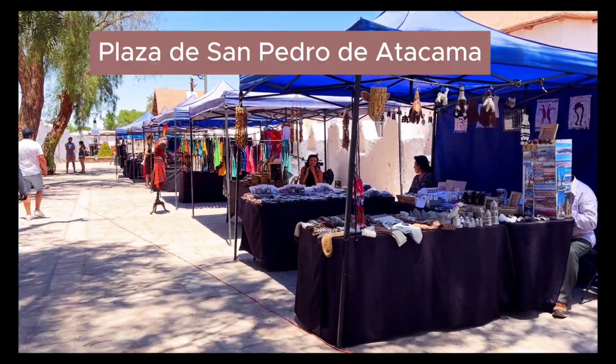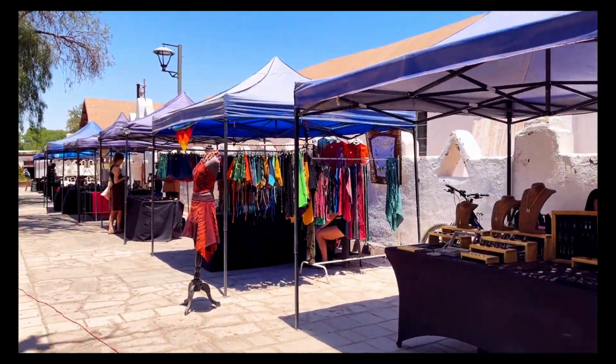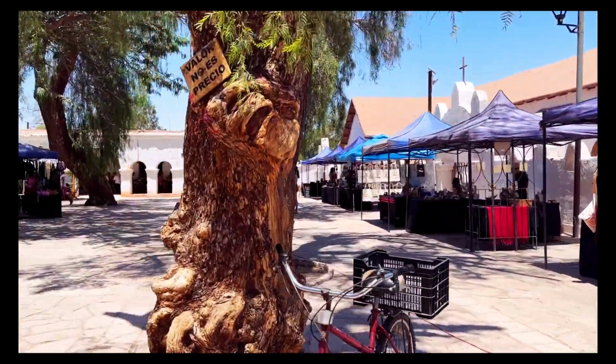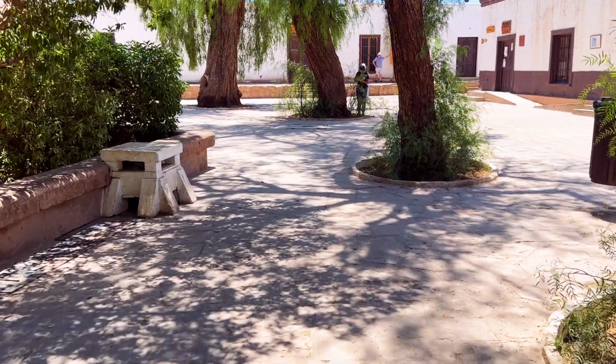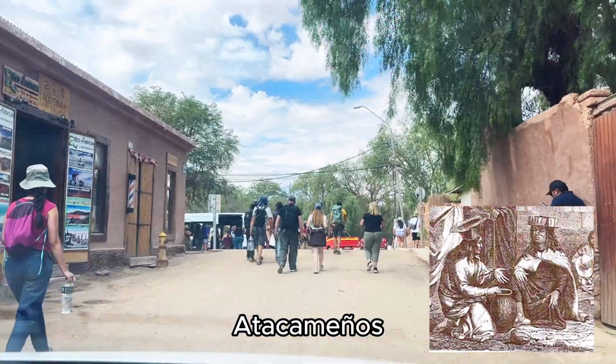So Plaza de San Pedro de Atacama is the main square in this village and has an arts and crafts market as well. San Pedro is rich in culture and has a legacy that was born thousands of years ago with the first communities of Atacameños.